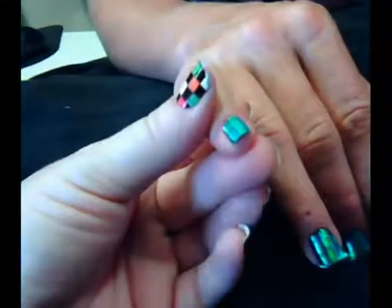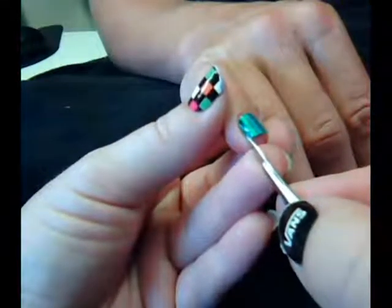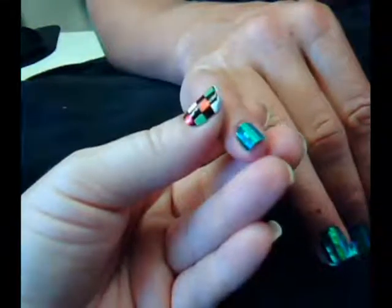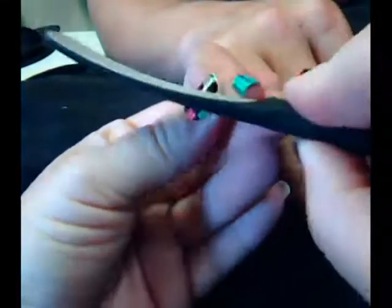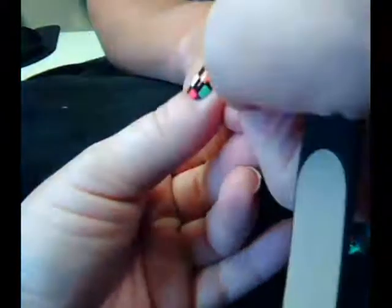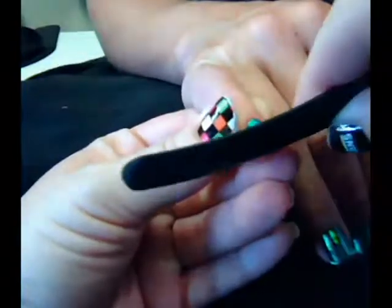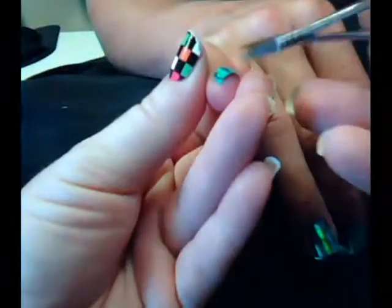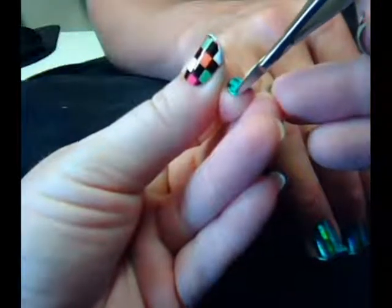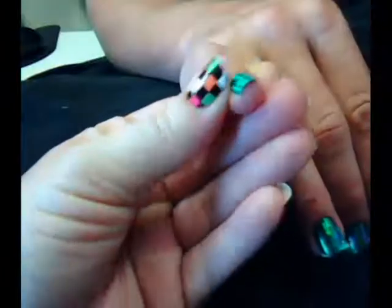So the one thing about this file is it doesn't require as much pressure, but it does require some skill level as far as being careful not to file over the top of the Minx. The curved file is exactly that. It's curved, and so there tends to be an overlap on top of the nail. So when you're working in a side-to-side motion, you're usually okay.